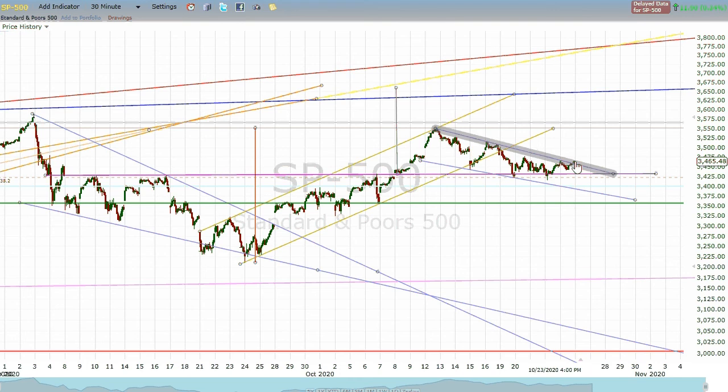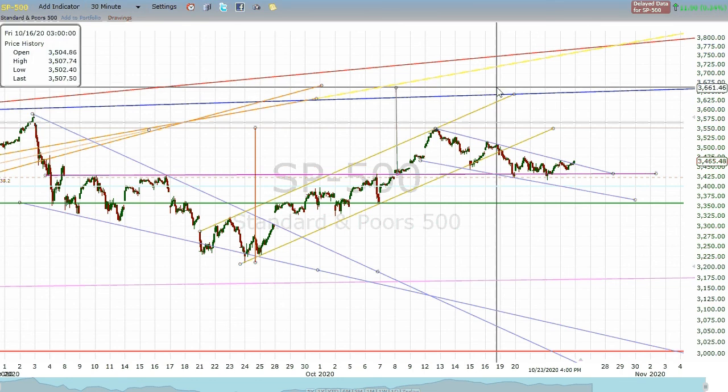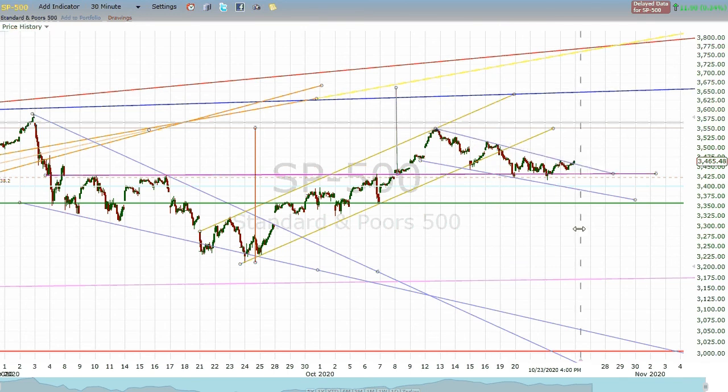And if we break out of this bull flag, then I think that will set up the move to get us up to our target of that inverted head and shoulders pattern up around roughly, let's just call it 36.60. So, got potentially almost 200 points to go here, a bit more than 6%. So that, I think, would be significant.